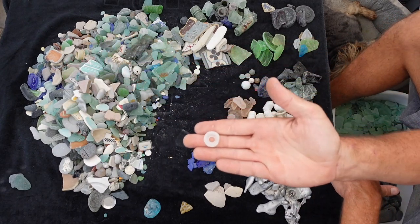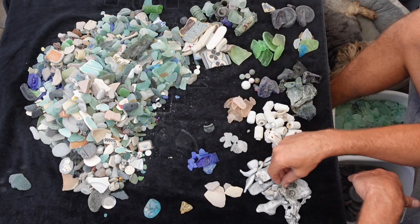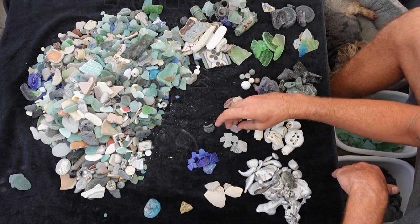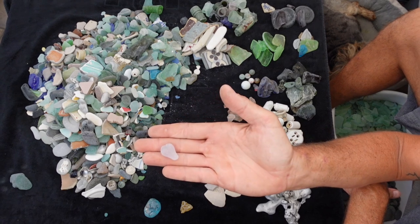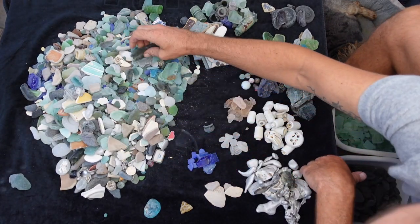There's another nice bottle mouth. These little white ones are great for holding marbles. Keep that one over there. As you can see, there's a lot to sort from. That's a cool little lavender stopper there. A lot of cool stuff.